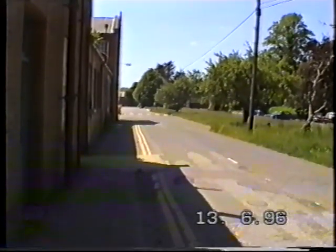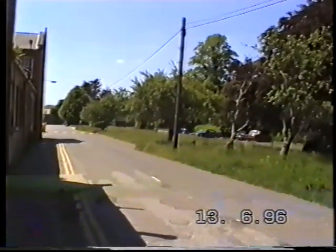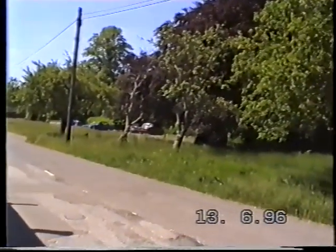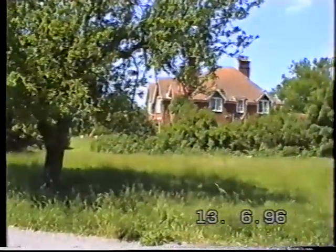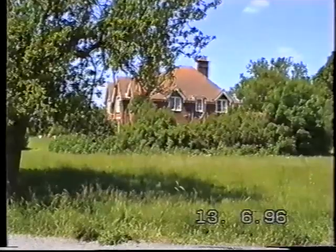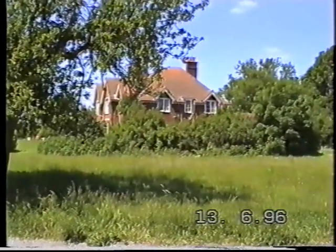Looking toward the main building, swing around, and there is the cenotaph and the road leading to the church. Looking across there is what is now Crowland House, used to be Dr. Jackson's residence, the superintendent of the hospital way back in the 30s.